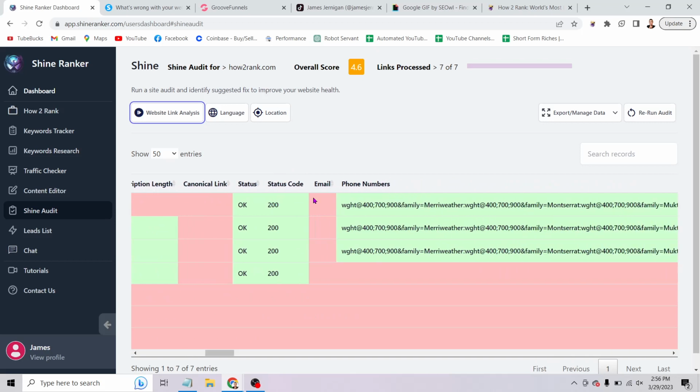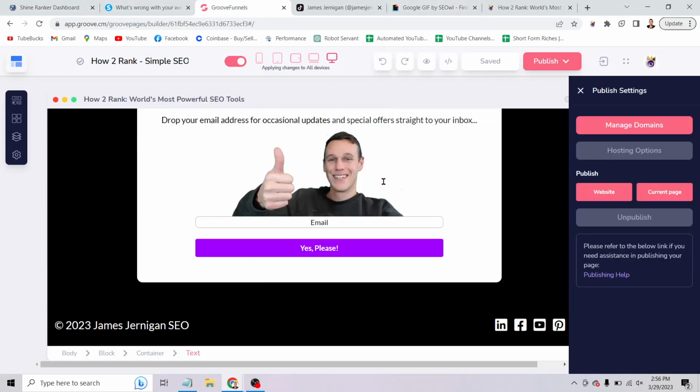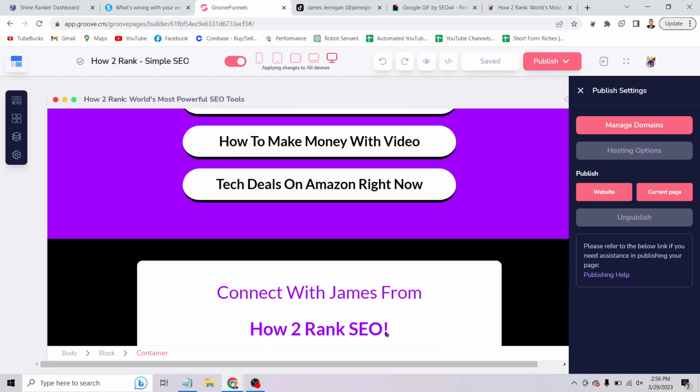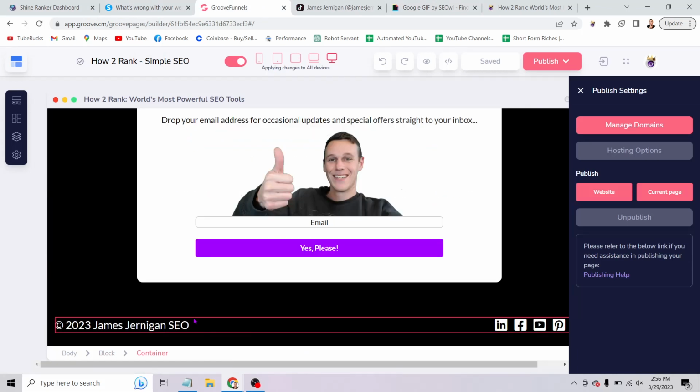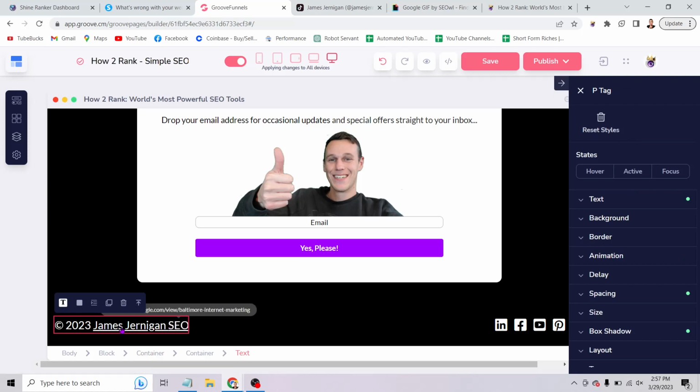So if we keep scrolling over here, there's also not an email on the page, it says, so we'll check that out. I thought I had it at the bottom, but maybe not. So all I need to do here is add my email down here. So we can even just put it in this box. It would look better if I put another box, but just for the sake of time to keep this simple, I will come here and put my email. james@howtorank.com.